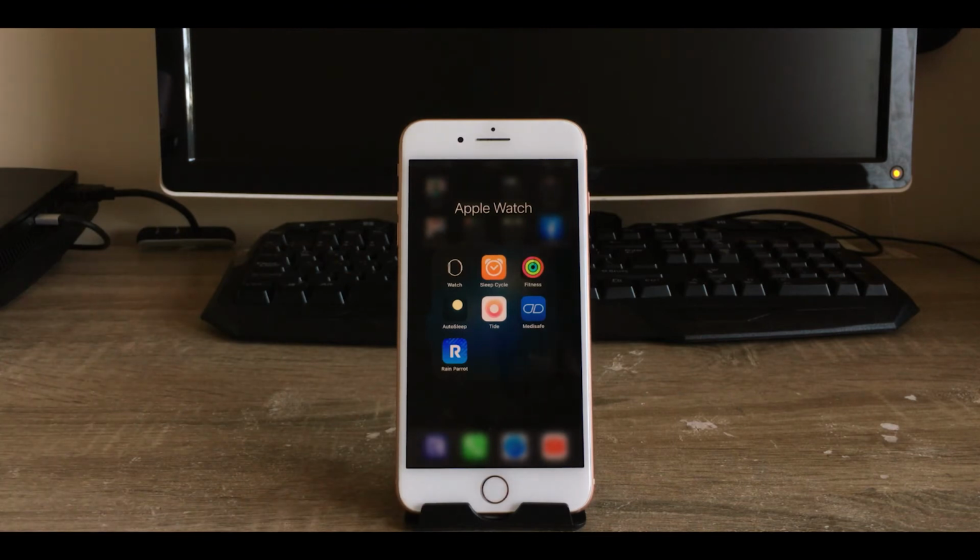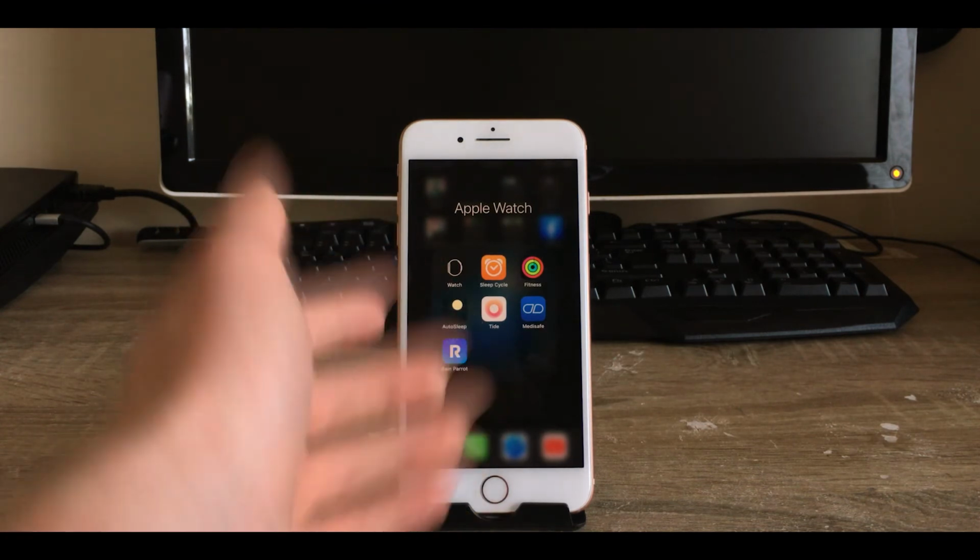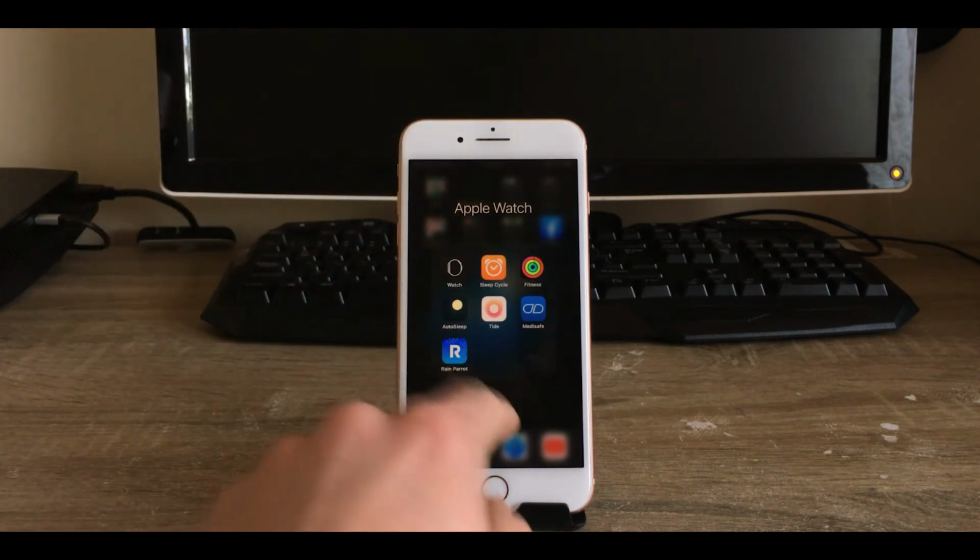If there's anyone who wants to use a different app, unlike Carrot or Dark Sky, I recommend Rain Parrot. It's pretty good. They've also got an Apple Watch app for it that I use as well.